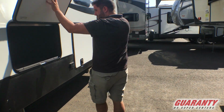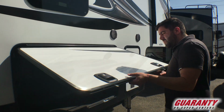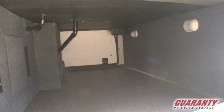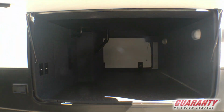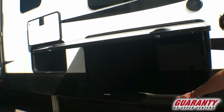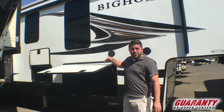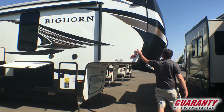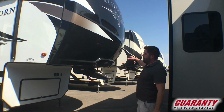Now this unit has tons and tons of storage out here. As you can see, basement storage goes all the way across. And what these guys do to make them special, down here you'll notice the frame. They drop the frame here to give you a couple extra inches in the basement and then a couple extra inches of headroom. And then around the front here you'll see the new color, the painted front cap with new graphics on the front.